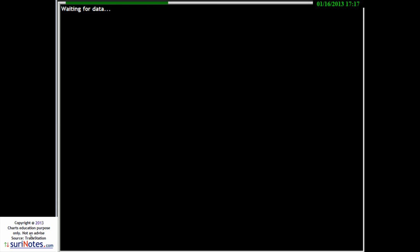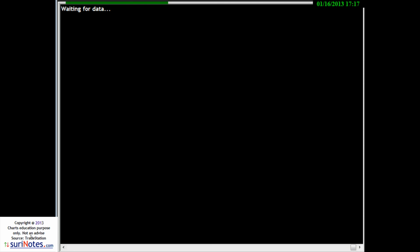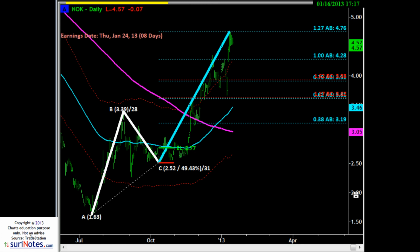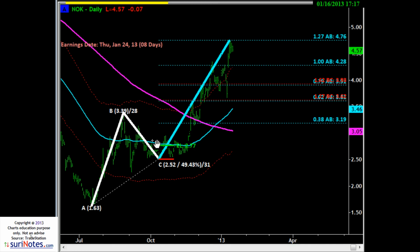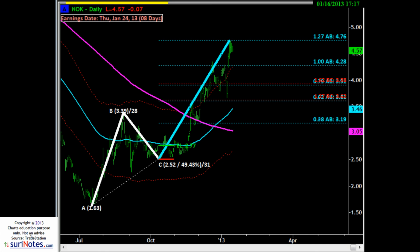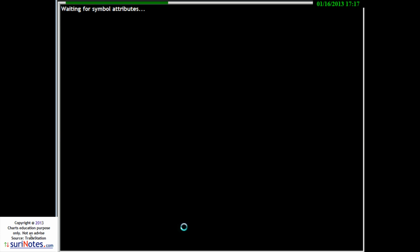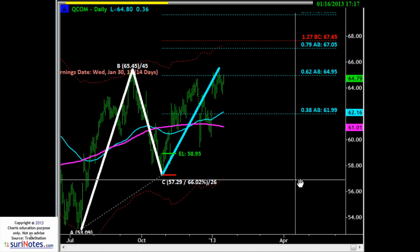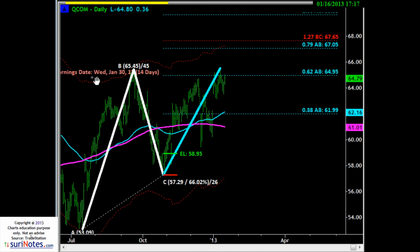And Nokia is another stock, NOK. I just wanted to show you this. I have no positions in Nokia. But Nokia also had an ABC pattern, which is only about 50% of it, and its earnings are coming out on January 24th. Qualcomm, yes, Qualcomm, I do have positions in it. Qualcomm has an ABC bullish pattern. The next targets would be between 64 and 67. And I think its earnings are also coming at the end of the month, that's January 30th.